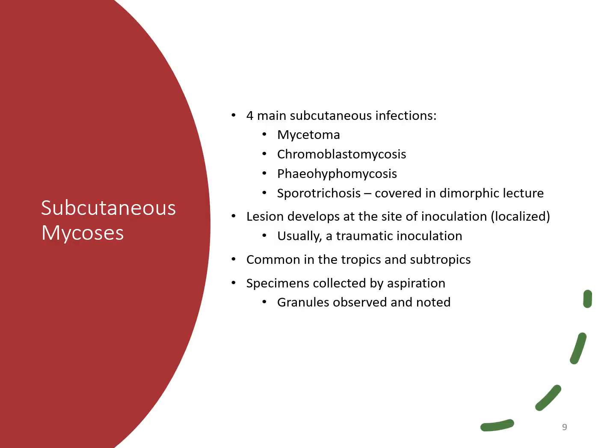Subcutaneous infections are divided into 4 categories. 3 of those are caused by these organisms, and the 4th, sporotrichosis, we've already covered with our dimorphic lecture, so we won't touch on that again. But these infections cause lesions that usually start from some sort of trauma that inoculates the site. They're common in the tropics and subtropics. And with these organisms, they do tend to form some sort of granulomatous type infection. By looking at the granules that the organism forms, which contain the hyphae of the organism itself, it can help to narrow down what type of organism is causing the infection.